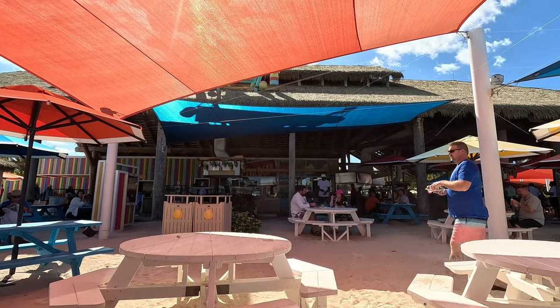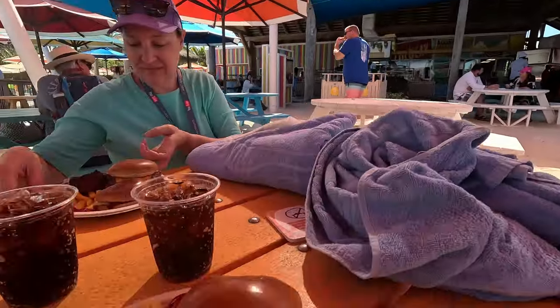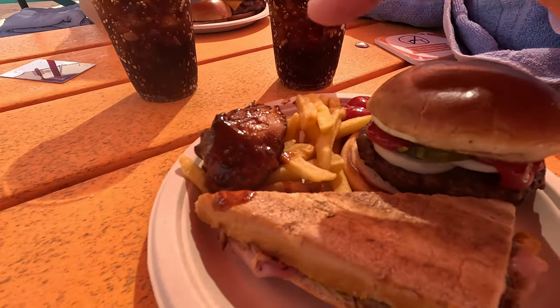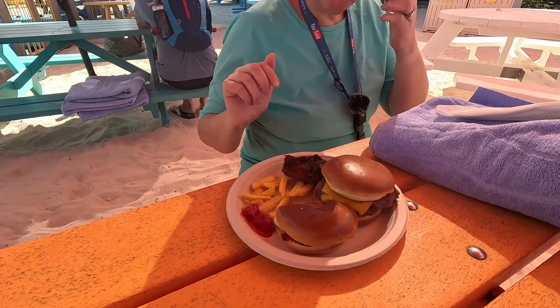We are at Skipper's Grill. And we did show the buffet earlier, but this time we have food. So we got a little Cuban sandwich, hamburger, chicken, fries, couple of Cokes. Andrea has pretty much the same thing.